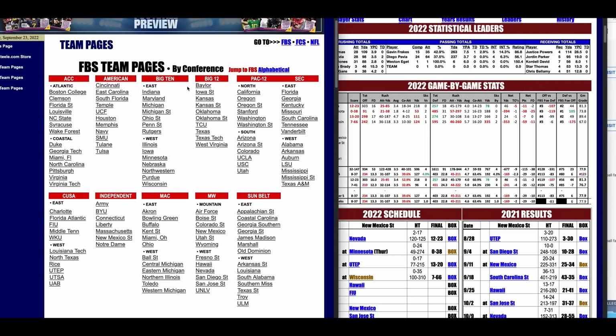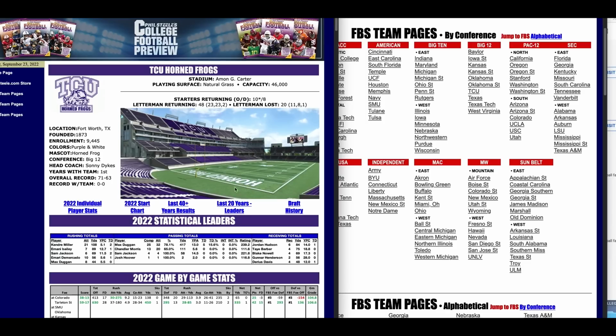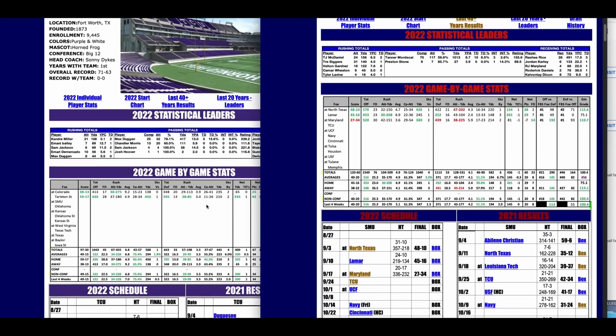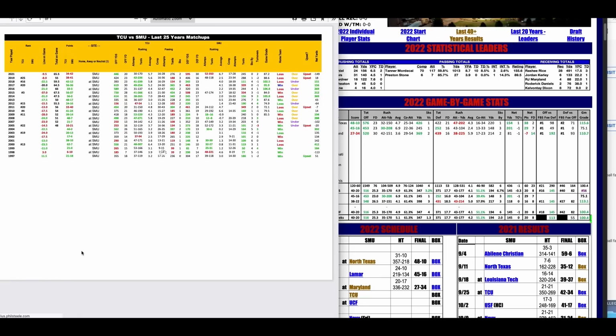Now let's take a look at TCU and SMU. And the thing that stands out to me here is Fort Worth and Dallas are practically neighbors. So it's not much of a road trip for TCU, and it's not much of a road trip for SMU when they travel to face TCU. Now, what would your takeaway from that be? I would say, well, if you don't have to travel very far, there's not much of a home field edge. Precisely.